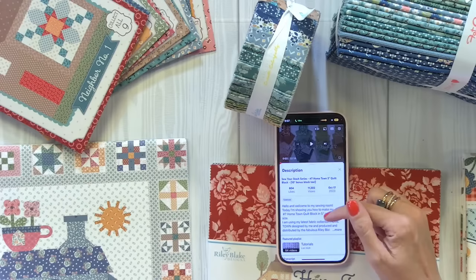If you could advise a fairly new quilter who wants to try applique for the first time, what would you suggest? And I will say Ashley is going to put in the links right now, the video that you gave us yesterday, so that you can talk about that and everybody can get to that video easily.